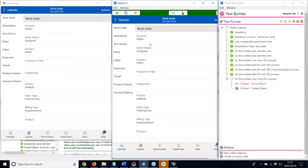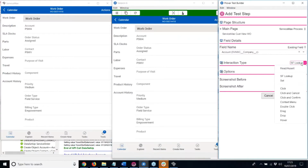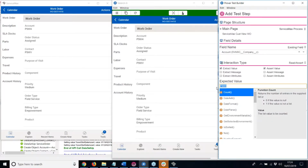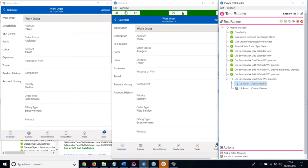Now, one final thing I'll quickly show you is asserting. In the case of this account here, we want to assert the data. So if we choose read assert, whenever we want to do something like that, usually you can override something called the interaction type. You could maybe do lookups on that type of field, but in our case, we want to do read assert. If I choose read assert, you can pull out the value and check the value, and just notice that it's hard coded now. But if we want to start getting into variables, it's just Control Spacebar, and that will do the assert for us. So let's push this through, and then what we've got is our different test steps.